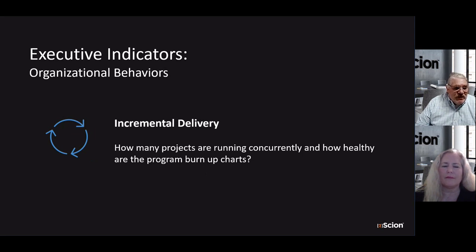Again, iterative and incremental delivery across the organization. So not just at the team or the product level, but across the organization. Are projects currently running concurrently, and are they aligned? They may not necessarily be on the same cadence, but are they delivering near the same time? And that's important to understand. So those 6 executive indicators are critical towards making sure we are making some progress and then working with your management to help lead the charge in getting better at it.